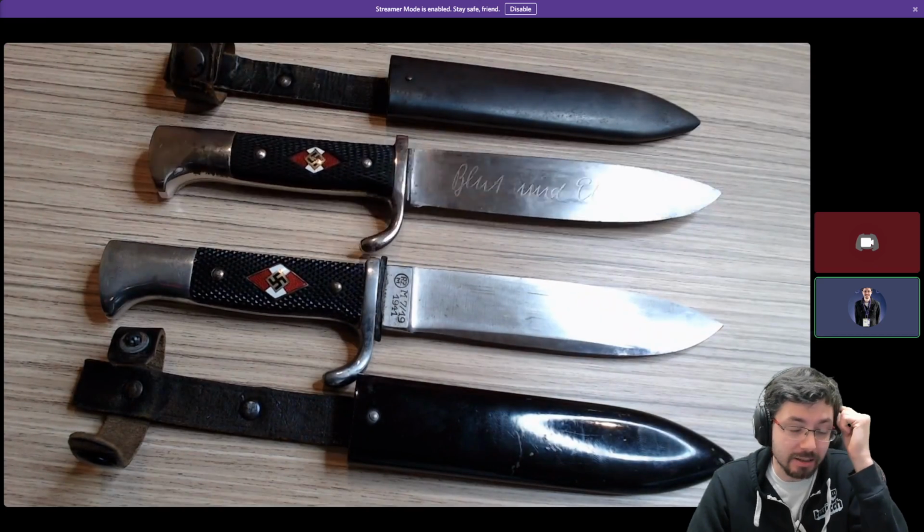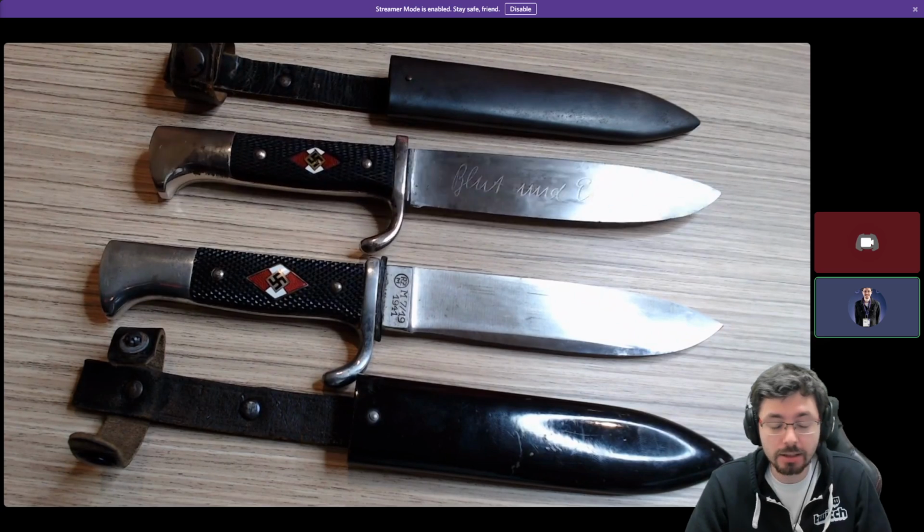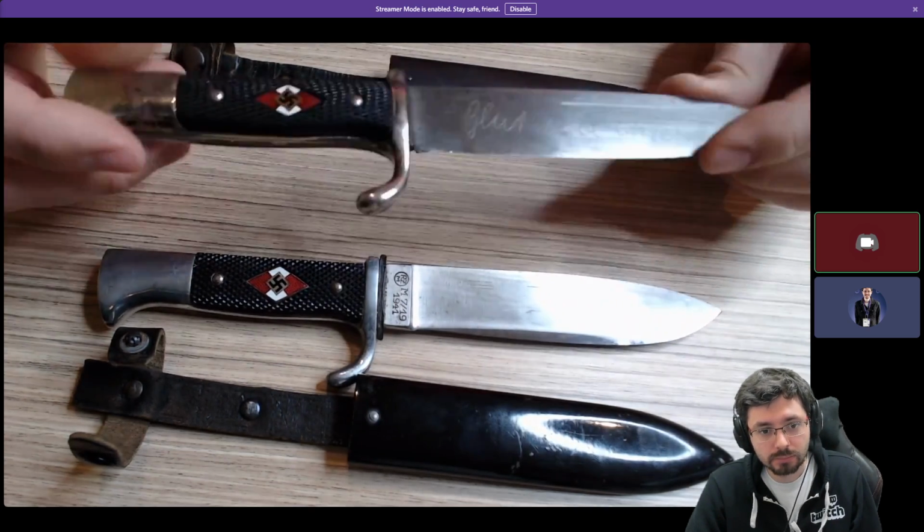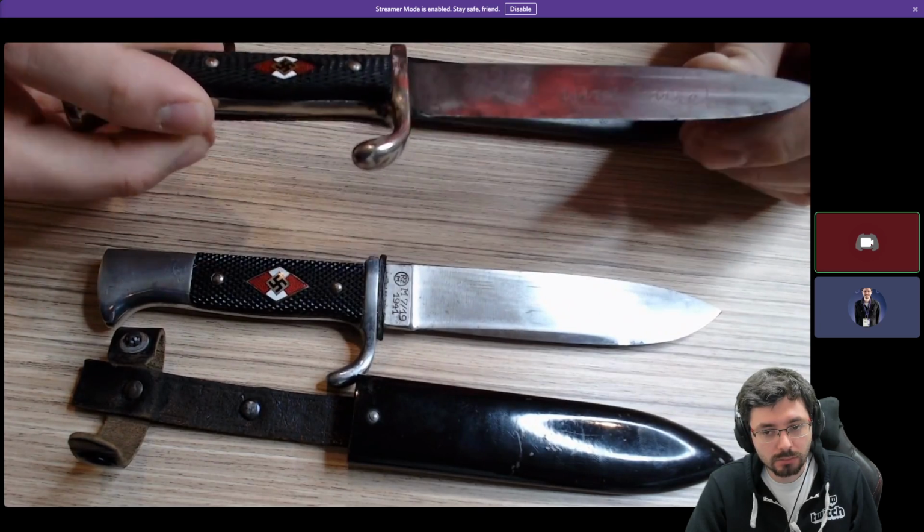Got a question here from Howard. He says, "What were the metals used in the blade? What kind of metals are we looking at here?" So the metals should be magnetic, especially with the bolts, but they're all steel.